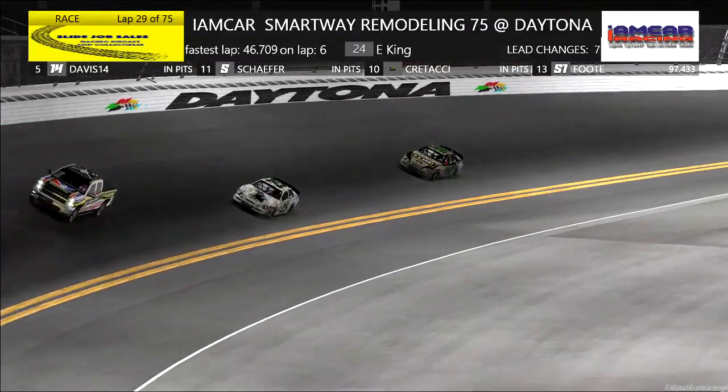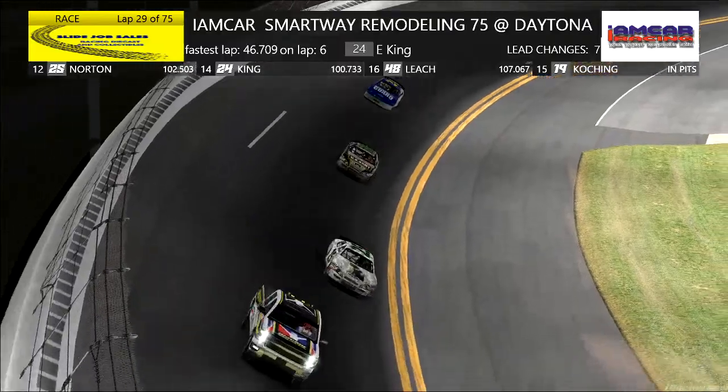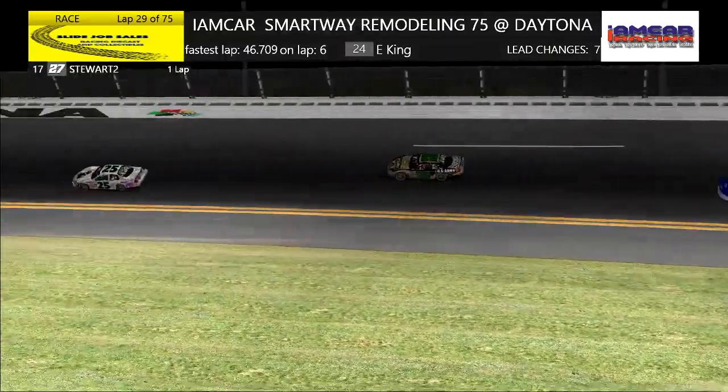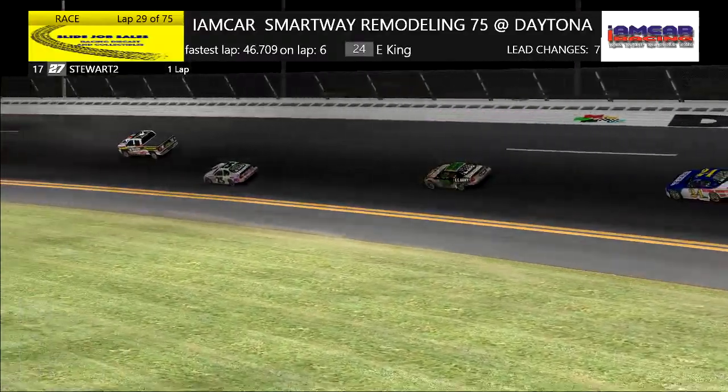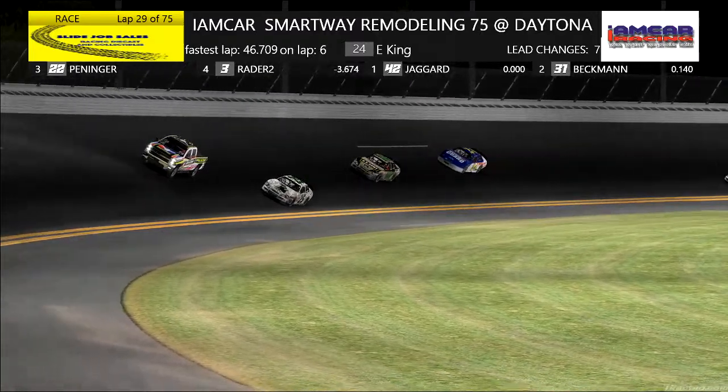So first incident of the night here. We went a pretty good little ways before we got it. But at lap number 28, Todd in the 7 machine getting turned around off the nose of the 31 of Dylan to bring the first caution of the night out.